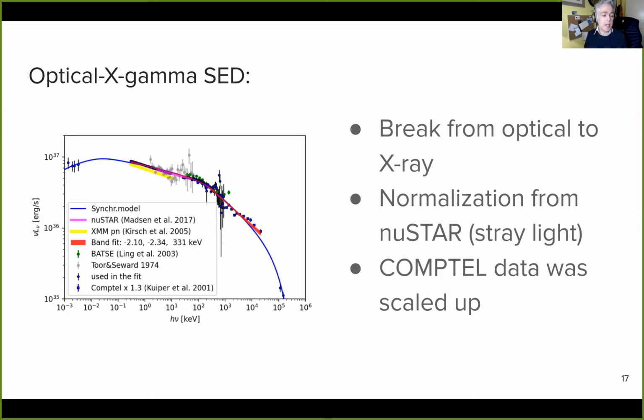But as it turns out, it's not consistent with the more recent data from NuSTAR, where you'd use the stray light observations to do an absolute flux calibration without taking into account the X-ray optics. So we sort of normalize everything to the NuSTAR, which means that we have to upscale our previous value from the XMM pn because that's about 15% lower. This, however, gives us a quite nice overall shape here.